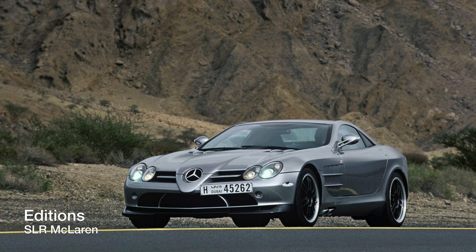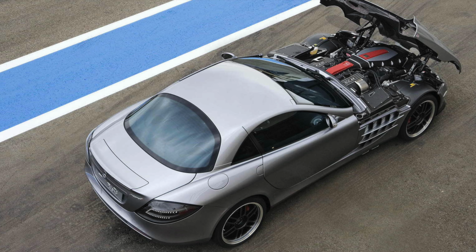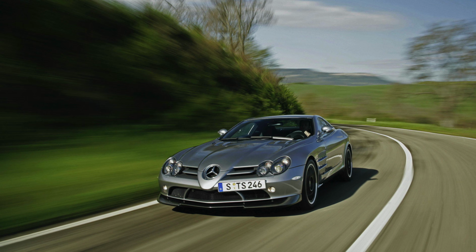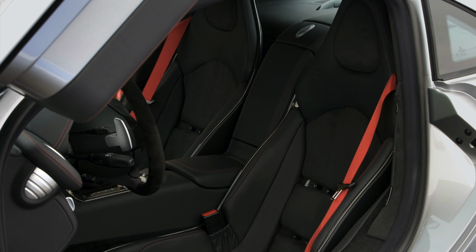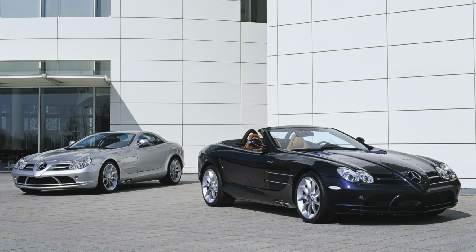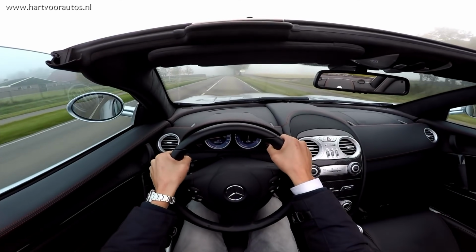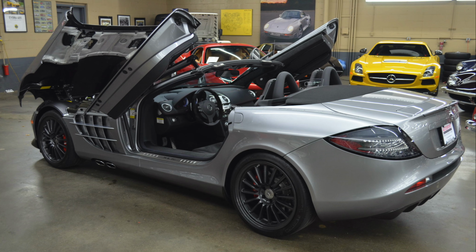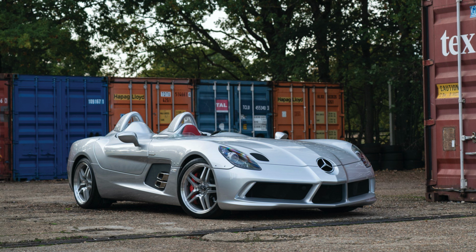A few years later in 2006, the SLR 722 edition was released, with power increased to 641 horsepower, lightweight wheels, stiffer suspension, bigger brakes, and a front carbon fiber splitter, as well as an Alcantara interior. For 2007, the SLR Roadster was unveiled. Finally, for 2009, Mercedes also unveiled a 722 edition Roadster, as well as the SLR Stirling Moss.